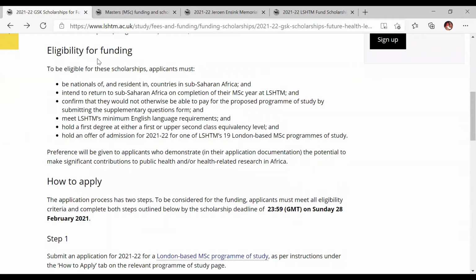And then in terms of eligibility, you must be a national resident of a country in Sub-Saharan Africa. So countries in Sub-Saharan Africa, you're gonna talk about your Zimbabwe, your Botswana, your Angola, your South Africa, and other countries. So do yourself a favor and just Google the Sub-Saharan African countries, and then you will see if your country is eligible. And then the other thing is that you intend to return to Sub-Saharan Africa on completion of your MSc year.